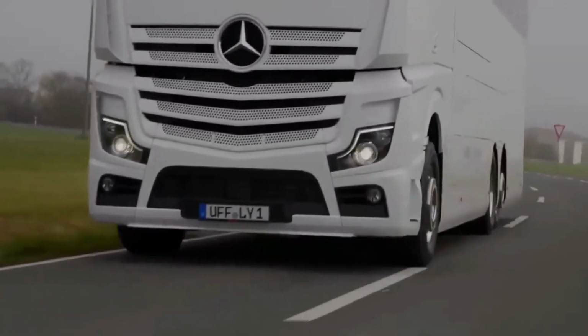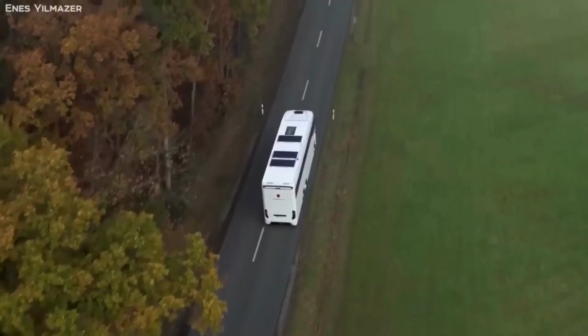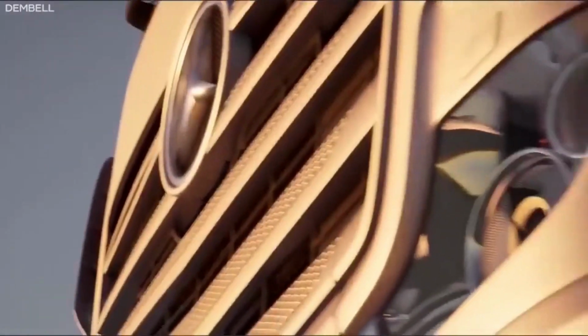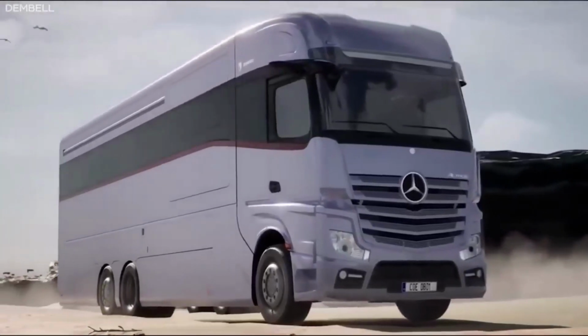Number 6. Dumbbell Motorhome Model M. It is often said that the luxury motorhome is a marriage of two luxury industries: massive leisure yachts as well as expensive automobiles. And in the dumbbell motorhome, both of these things come together in perfect synchrony.